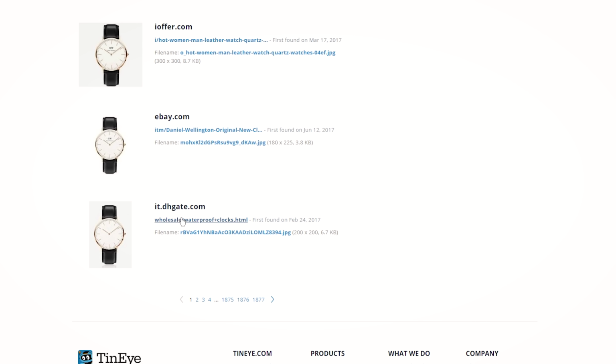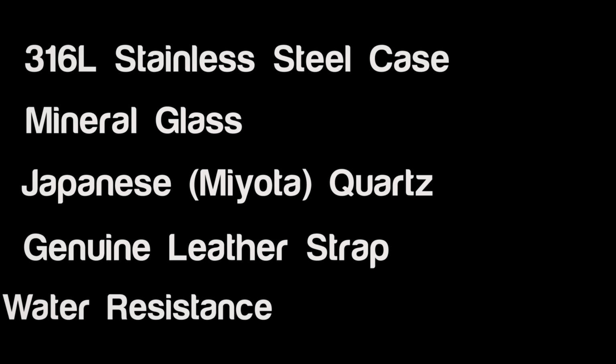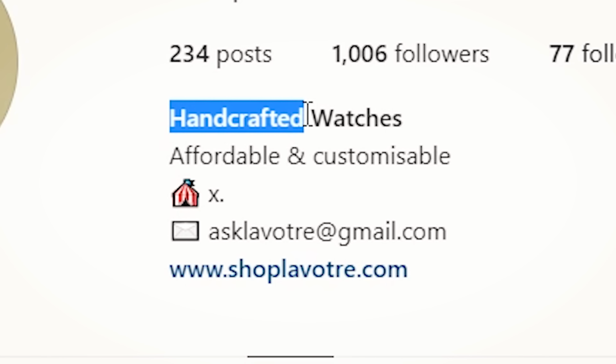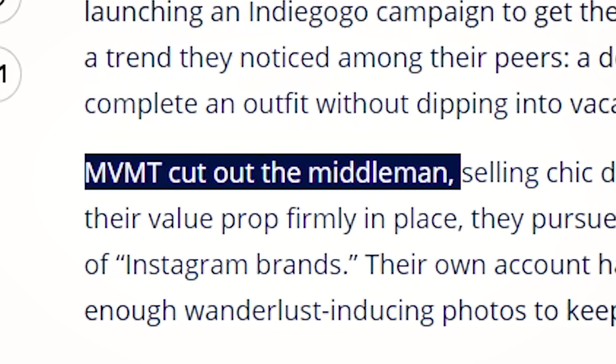Another sign that can be indicative is the specifications. While not always the case, and not necessarily bad quality, you'll find many of these cheap watches have near identical specifications to each other. Keep an eye out for 316L stainless steel case, mineral crystal glass, Japanese Miyota quartz movement, genuine leather strap, 3 ATM or 30 meters of water resistance. And most of these brands also use the same cheesy marketing slogans. Some of my personal favorites include affordable luxury, handcrafted, original design, shaking up the industry, revolutionary distribution system, and the best one of all, cutting out the middleman, even though they're basically a middleman themselves. All of these tend to be straight lies.